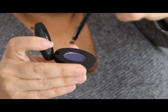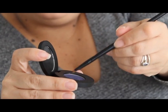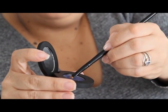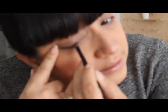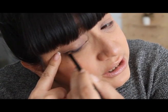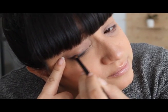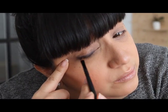So all we're going to do is put a little bit on, using the angle brush still. You don't want to dig in because our eyeshadows are very soft. So you just want to kind of wiggle the product onto the brush. And now you're going to just kind of smudge it into the eyeliner and into your lash line. I'll do it a little soft first and then work my way in.